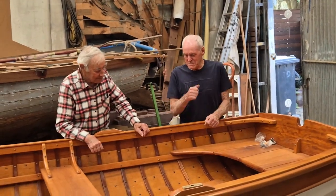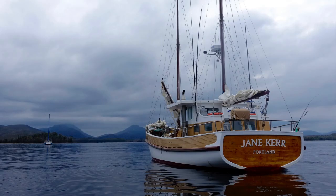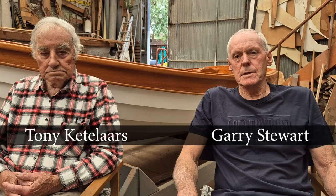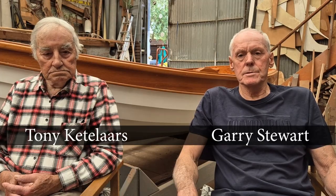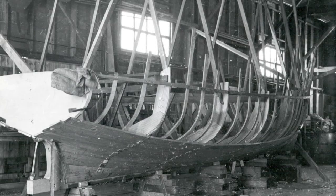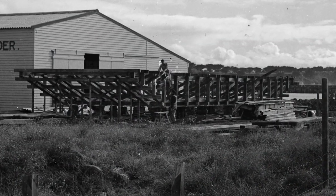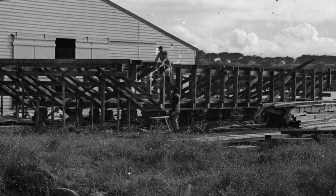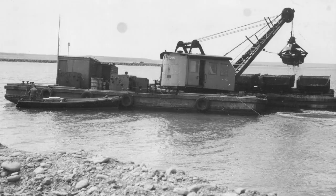Garry Stewart and Tony Kettalars are with us today, and Garry built Jane Kerr for me in this shed in 1981. We're going to have a little chat about past times and the way things were done years ago. One of the early jobs was a 22-foot workboat for the Portland Harbour Trust, and a couple of the big jobs he built was the 68-foot timber lighters or barges for working in the building of the new port.